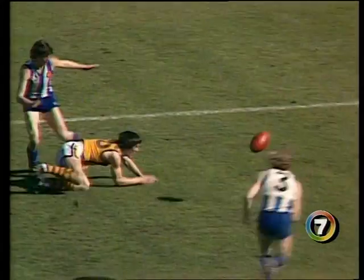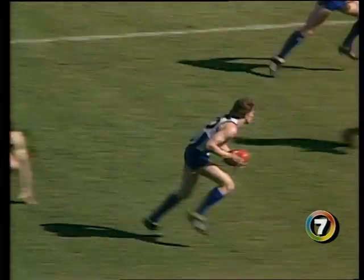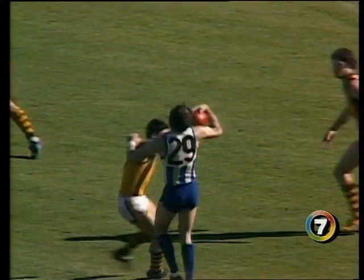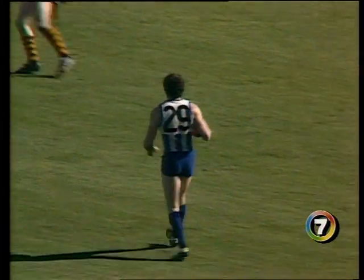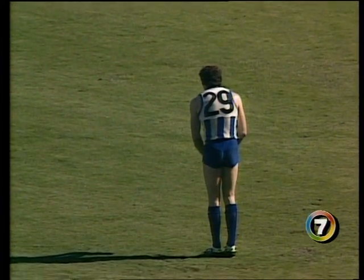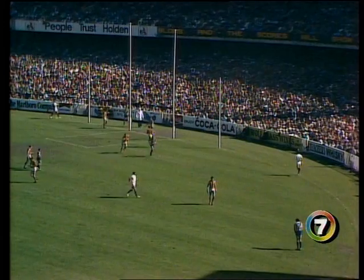From half back, he's off. Kick slurred a little bit, so to speak. No mark paid there by the umpire. Picked up by Tanner. Tanner's kick up towards the forward line now. Here's a mark to Baker again. Never misses it once he gets his hands on it, this fellow. Like glue. He could win the game for North Melbourne, Baker.